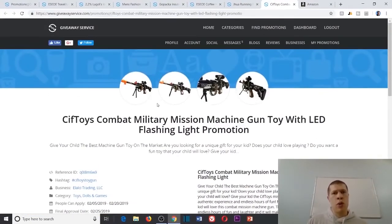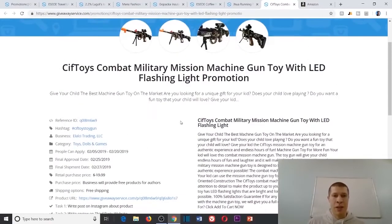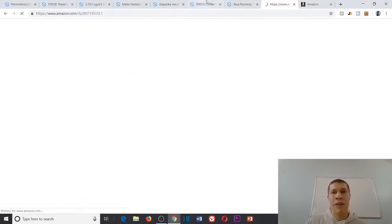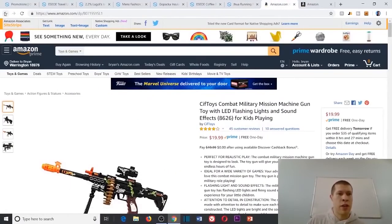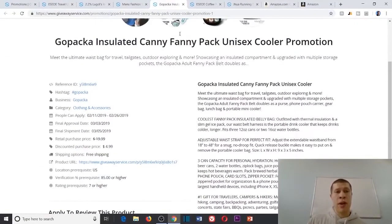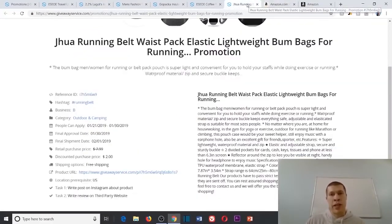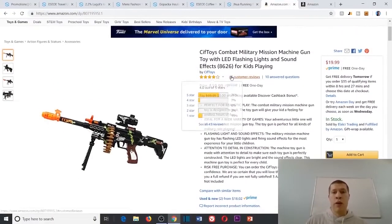All right, so let's go do a couple more really fast. This looks pretty cool, actually. I might buy this for like my nephew or something. This is pretty sweet. I believe if I remember correctly, this was a free product and it retails for $19.99. So obviously you'd apply for it. I can't show you there, but sometimes you can get it for free, so you can just claim it right there. And often you'll have to apply to review it like this on a giveaway service, but they vary depending on each listing. So it depends on the listing, but this actually looks like a pretty solid product. 45 customer reviews.